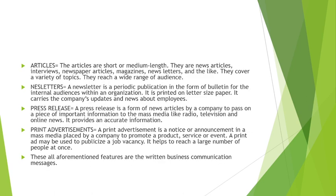Now, another written business communication is articles. Articles are short or medium length. They are news articles, interviews, newspaper articles, magazines, newsletters, and the like. Articles can be short as well as long. They cover a variety of topics and reach a wide range of audience. So, articles are useful written business communication messages for conducting faster business with a large mass of people.